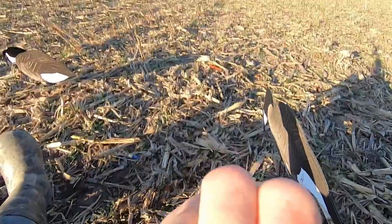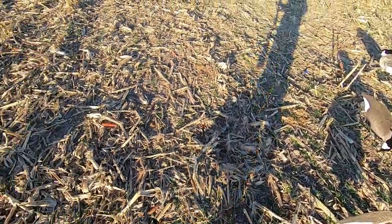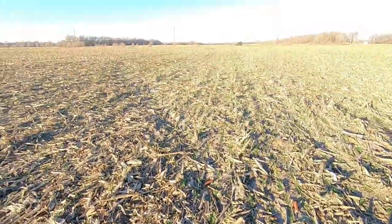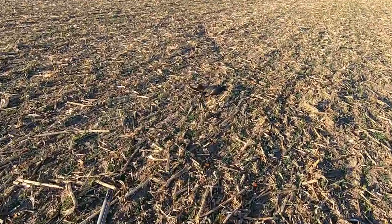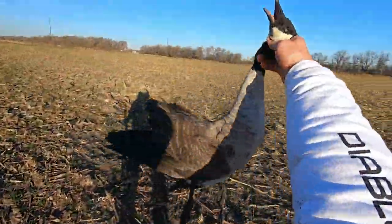I dusted one. Let's go get that goose. Always get these. Where's my other one? There it is. Wait, through a long ways. Okay. Go get this goose. All right. I think I belly shot him. Okay.